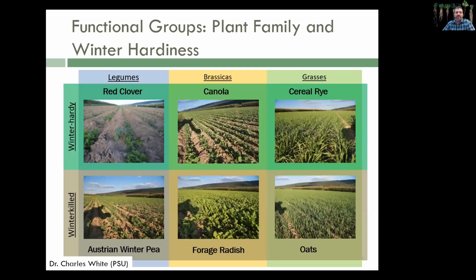And one really good way to think about cover crop diversity, when you're designing mixtures, rather than thinking about adding as many species as you can to a mix, is thinking about groups of species that are similar, and plant families are a useful group. So this is a framework that we used in my Penn State research group that I was a part of. Here you can see on this, we'll call this the x-axis, we have legumes, brassicas, and grasses. And evolutionarily, these have evolved to have very different traits and benefits that they could provide the soil. And there are some that are winter hardy, like red clover, canola, and cereal rye, although depending on where you're at. And then there are winter killed cover crops.